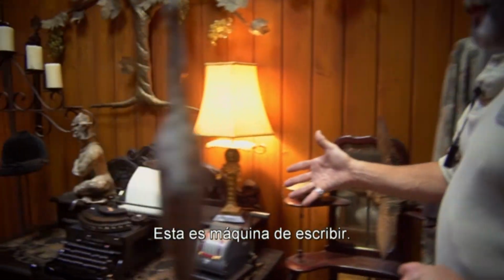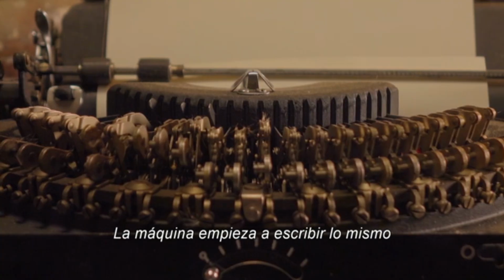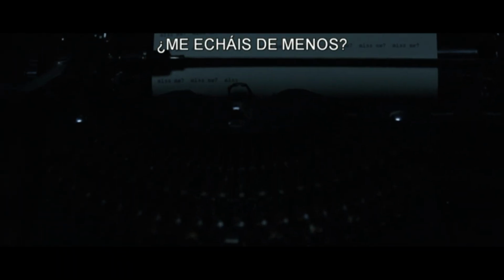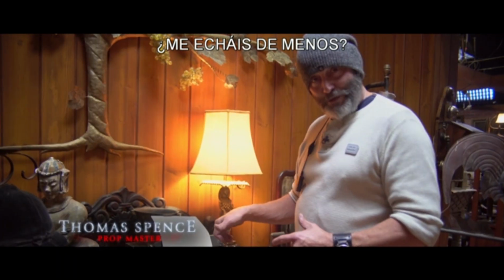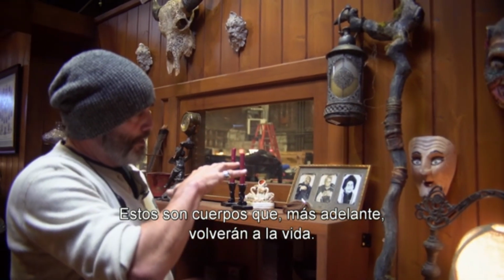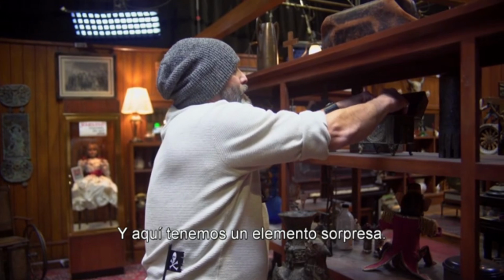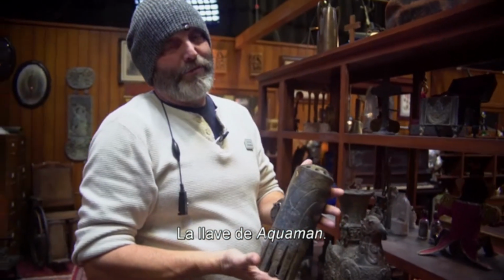Here, next is our typewriter, another beautiful piece. This is where it actually starts typing out the same exact thing that the telegraph is saying. Miss me? Question mark. Miss me? Miss me. These here are ferryman coins. These are corpses that will later in our project come to life. And then we have our Easter egg, the key from Aquaman.